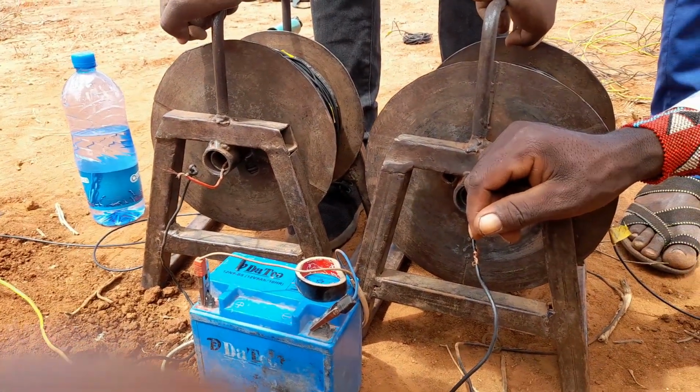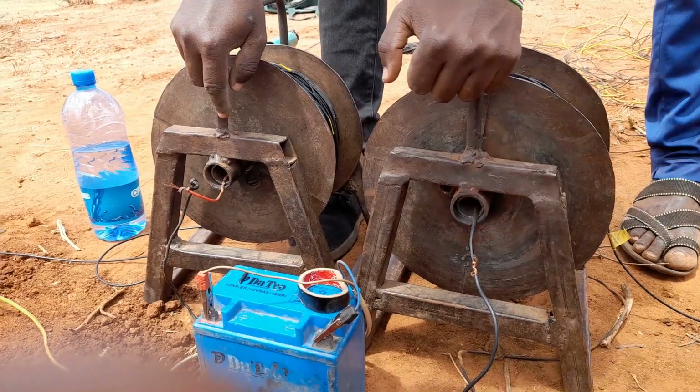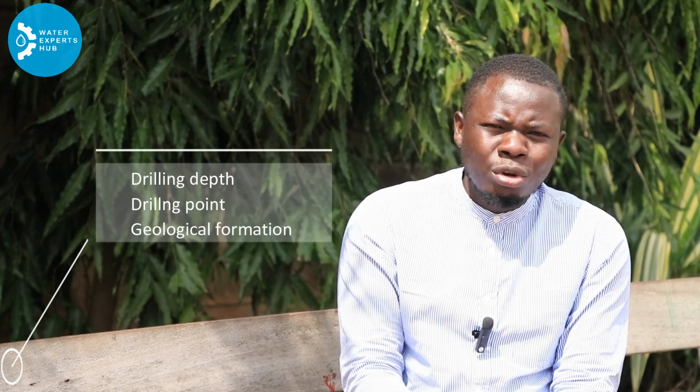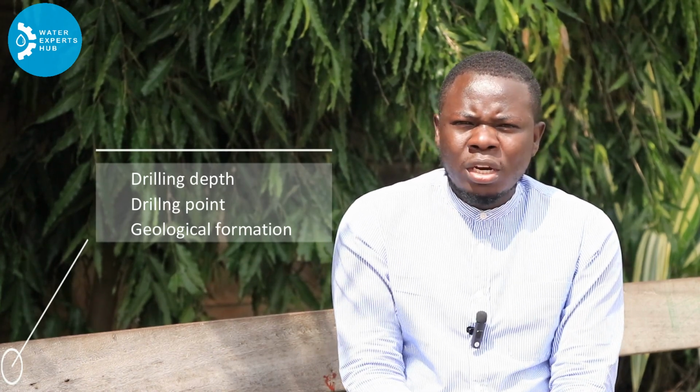So you don't just start drilling before you are able to figure out how far you are drilling, how many meters you are going down, what the point is that you are going to drill, and basically what you are going to encounter in terms of formation, and also what challenges you might encounter, what you need to prepare for, because all these things should be enshrined in the survey report.